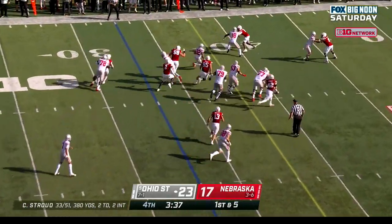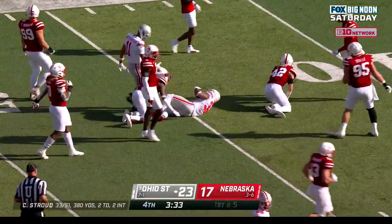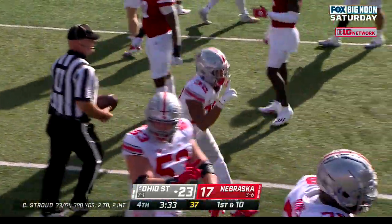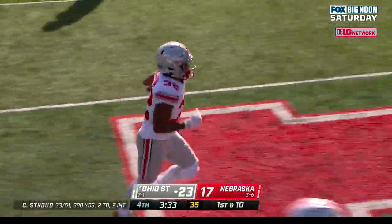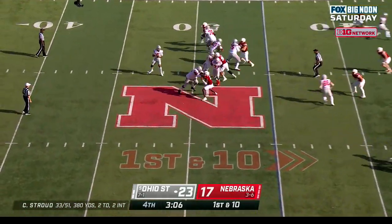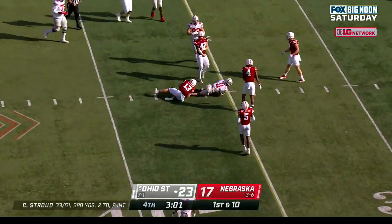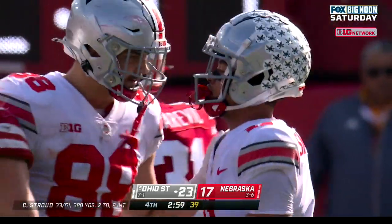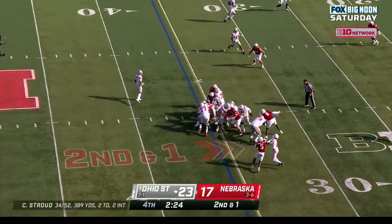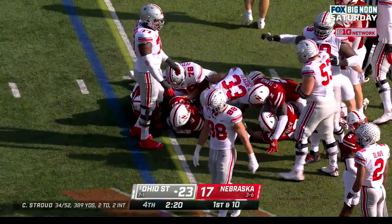Henderson. First down and more. Henderson with a burst. Travion Henderson. With a 22-yard run. Dismuke with the tackle. Teague in now for Henderson. Stroud over the middle. And a catch by Smith and Jigba. And they'll give it to Teague. And picks up the first down.